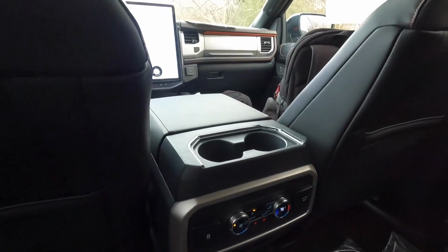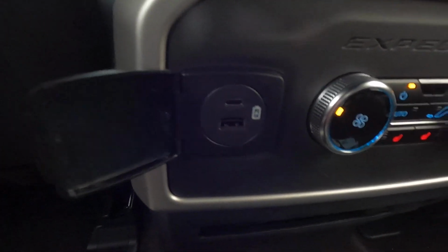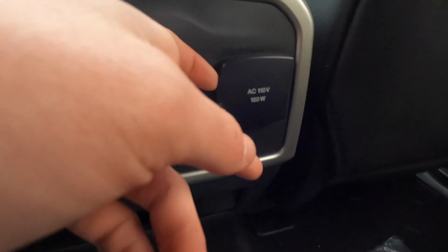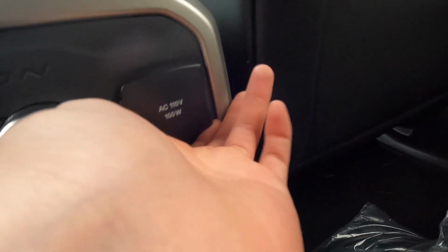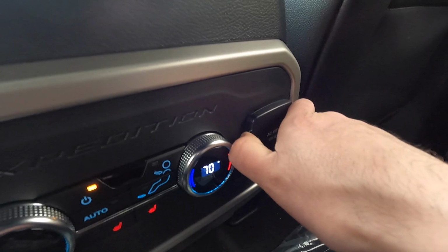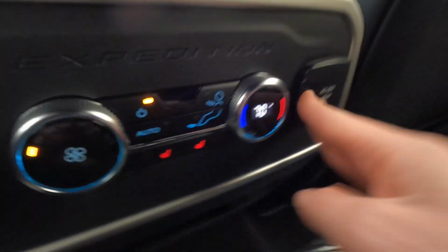This is a tri-zone climate control vehicle. So here are your climate control settings. Opening this up, you get a USB-A port and a USB-C port. And then over here you have a 150 watt household power outlet, which let's see if it'll open for me. Doesn't want to at the moment, it seems. Okay, there we go. Now you get your household power outlet right there. And then down here you get a 12 volt outlet and a spot you can set some phones if you want to charge them down in there.